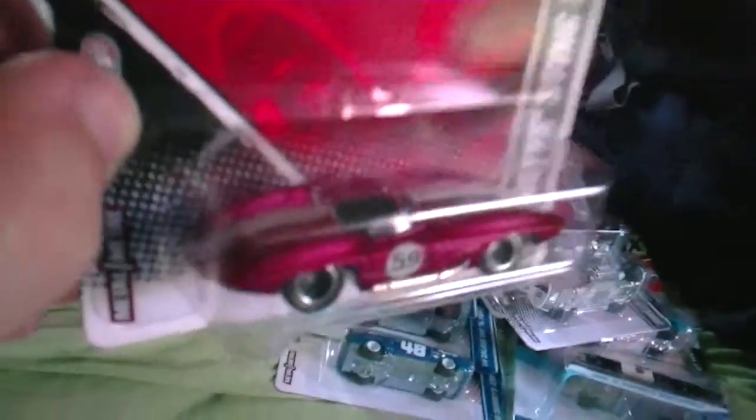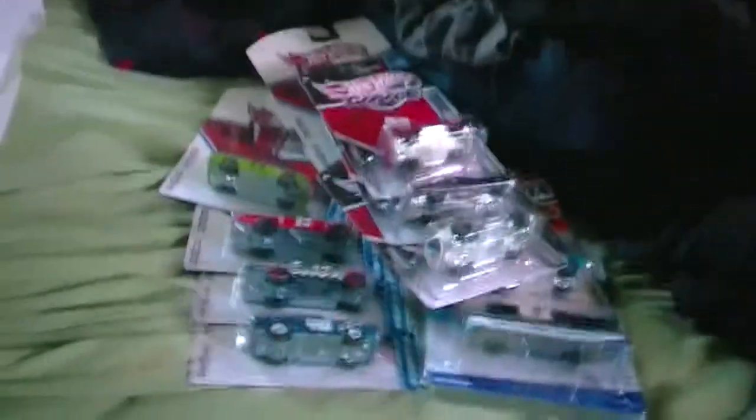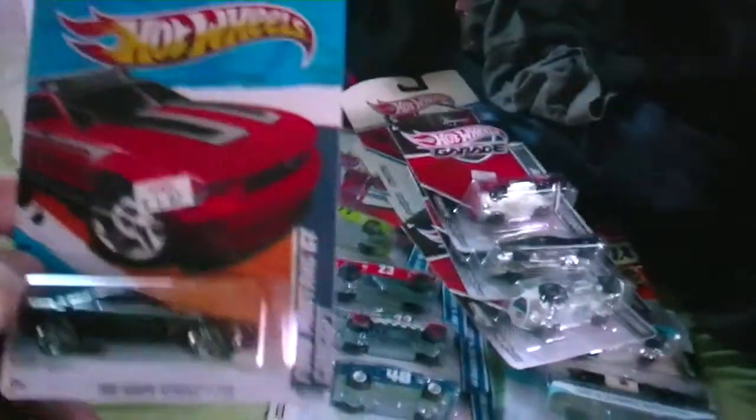Very cool. This is also from the Hot Wheels Garage. This is the Corvette Stingray. It's red and white with number 59. This is very, very cool too. Even though I'm a Ford guy, I am a very, very big fan of the Corvettes. I have always liked all of the series of Corvettes, especially the earlier ones like the Stingray race car, the whole second generation series from the 60s.